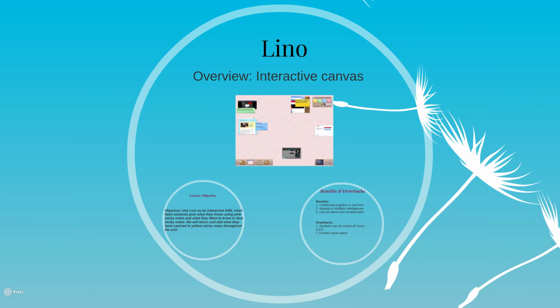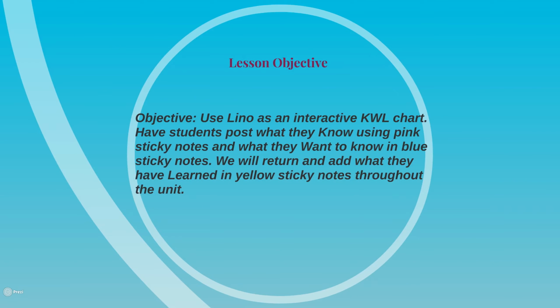So with Lino, I'm only going to focus more on my lesson. Megan did a really nice job talking about the tool itself. It's an interactive Canvas tool that you can implement into your classroom. For the lesson objective here, I tried to keep both lesson objectives very broad so you can implement them whether it's in kindergarten all the way up through high school and college. I wanted to keep them broad so you could think about different ways you could implement it into your classroom.